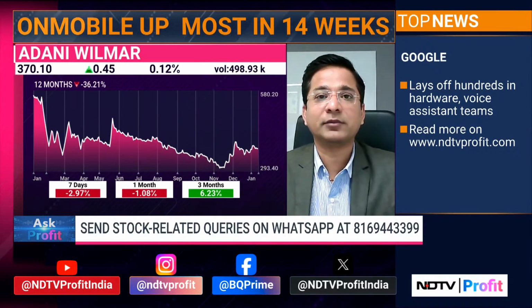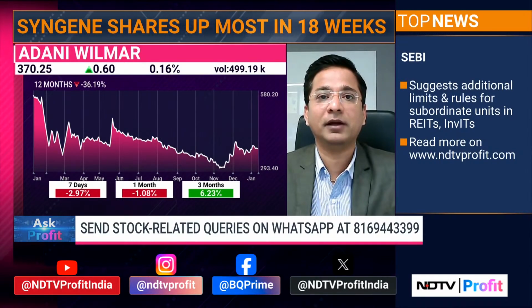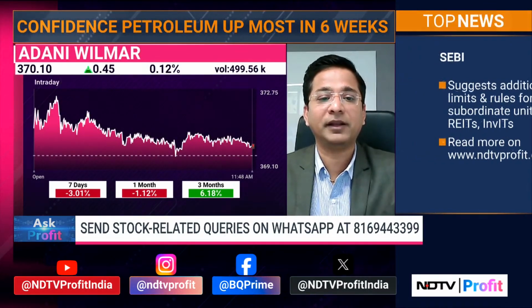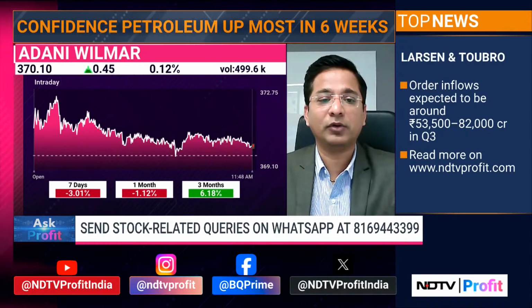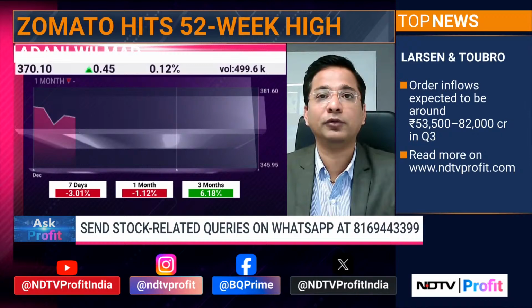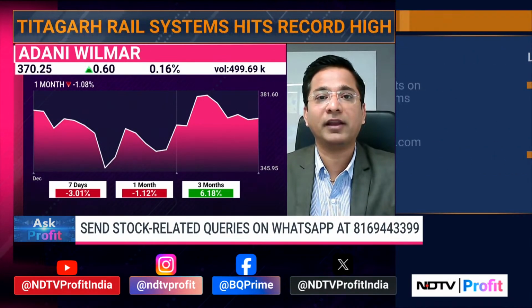Once it crosses above the 395, 400 level, then possibly we may see a good amount of buying action again in the stock, and then we can see higher targets. But till now, we believe we can see some more consolidation in the range of 345 to 390. This could be the possible range for some more time for Adani Wilmar.